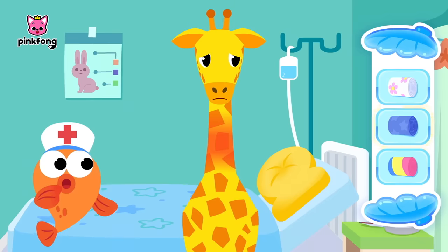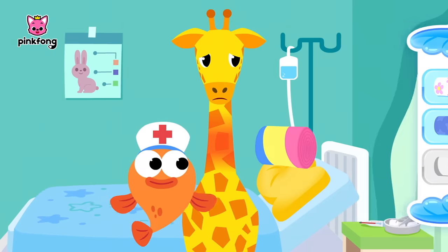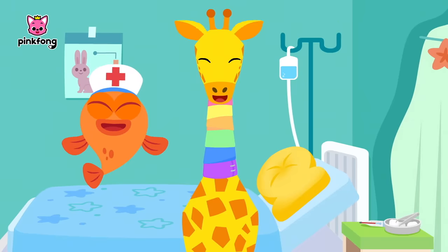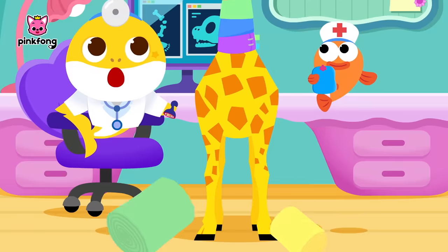Which pattern would be nice? Okay, a colorful rainbow bandage. Treatment done! Colorful rainbow! What a cool giraffe! Aww.